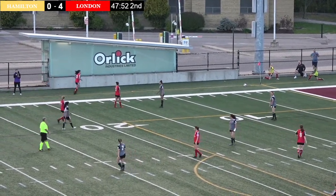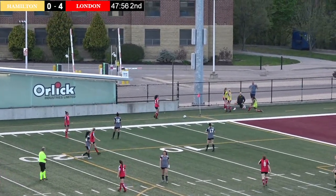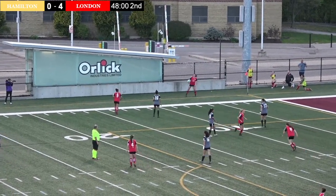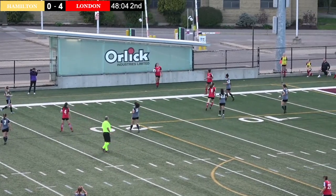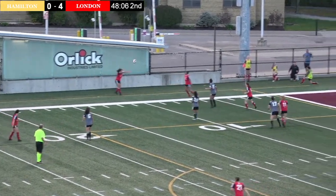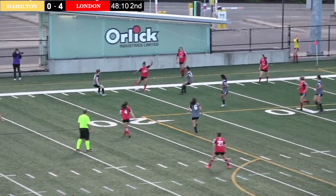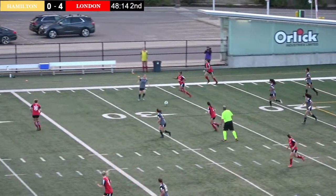But these through balls through the holes in the defence of Hamilton United certainly seem to be the modus operandi of the FC London team. They look to pick these holes and get runners onto them. The front line is quick. It is eager, it is willing to hunt down loose balls, and they have been making the most of it thus far.